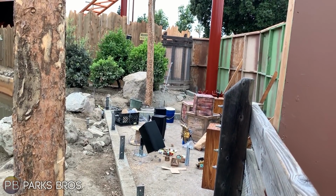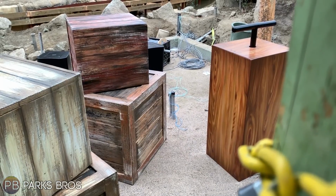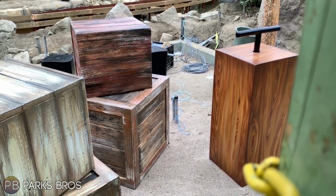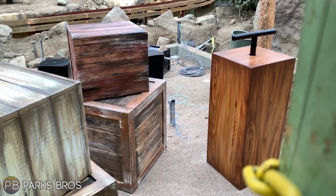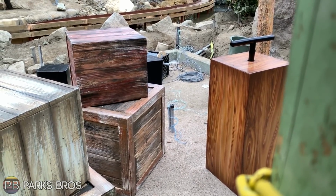And there are speakers behind them, I'm sure, just to give off that TNT sound, which will be awesome. And there is even more theming going into those plunger boxes as we speak. You can see more boxes showing up to try and cover up the speakers and give more of a barrier.